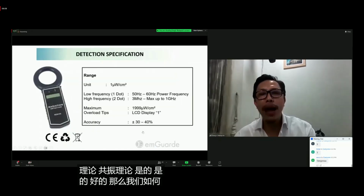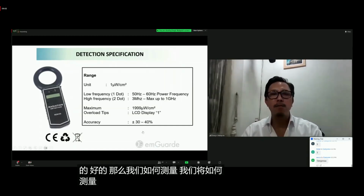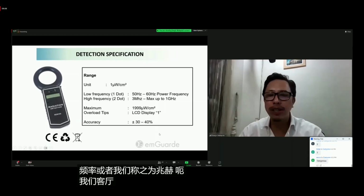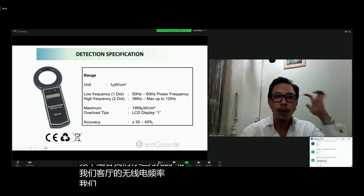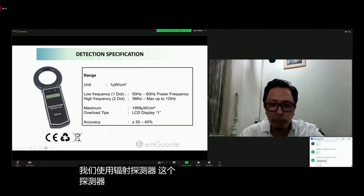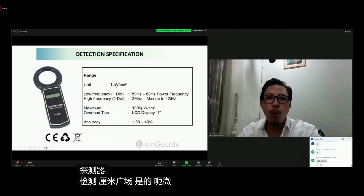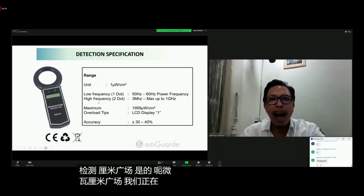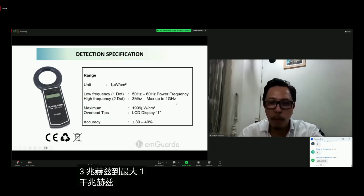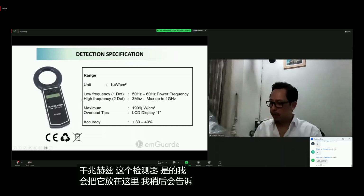So how do we measure? How are we going to measure the frequency, or what we call the megahertz, the radio frequency in our living room? We use a radiation detector. This detector measures in microwatt per centimeter square. We're using a high frequency range, from 3 megahertz up to a maximum of 1 gigahertz. And this detector, I'll have it here. I'll show you later.